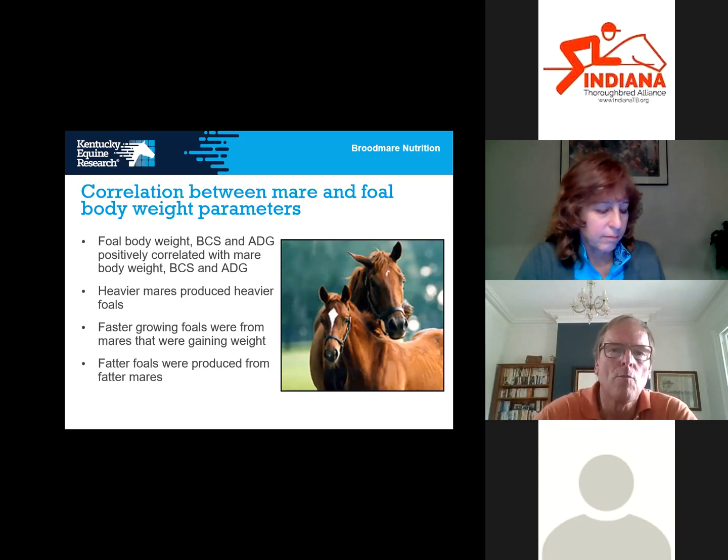So foal body weight, body condition score, average daily gain, positively correlated with the same things in the mare. So, big, heavy mares had bigger, heavier foals. So there's elements of genetics in that, and also environment in terms of milk production, or the factors that mean the mare is big and heavy contribute to that in the foal.